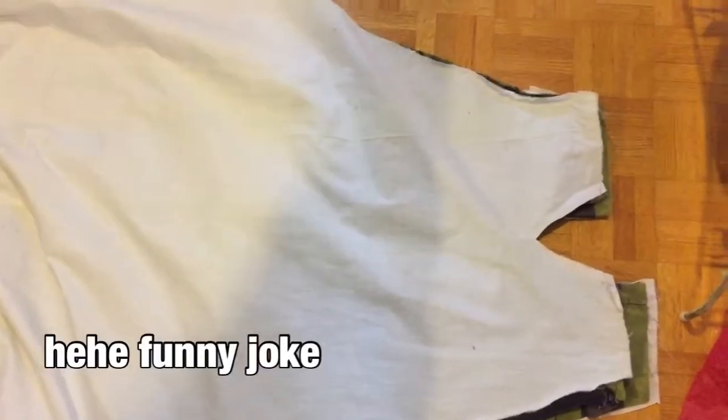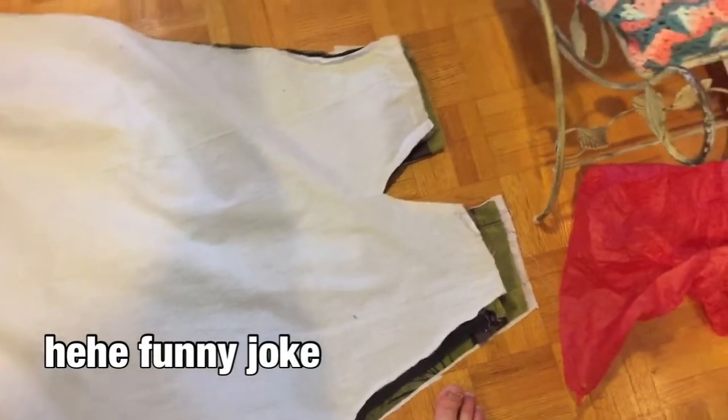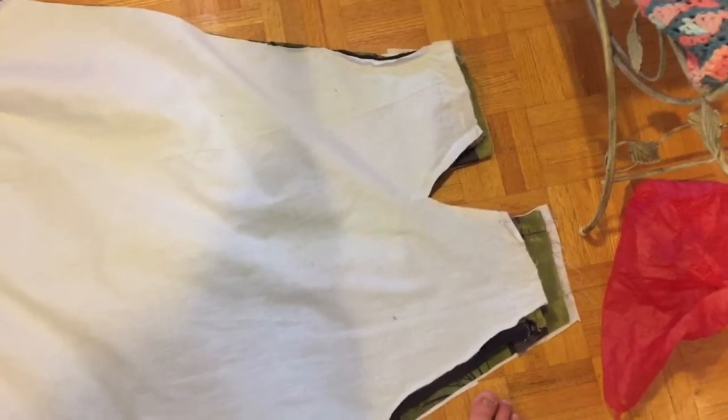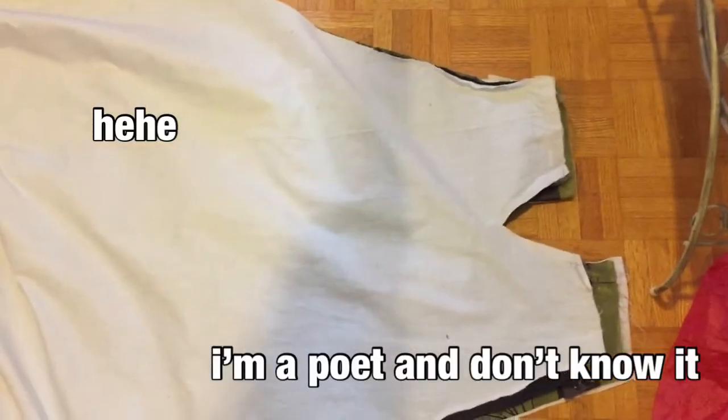But you know, we got our fingers crossed here. Except not actually, because we need them for sewing, but we're ready to sew. So here we go. I'm a poet and don't know it. I'm terrible. Anyway, sewing time. So as it turns out, I goofed. I have made an error. Oops.